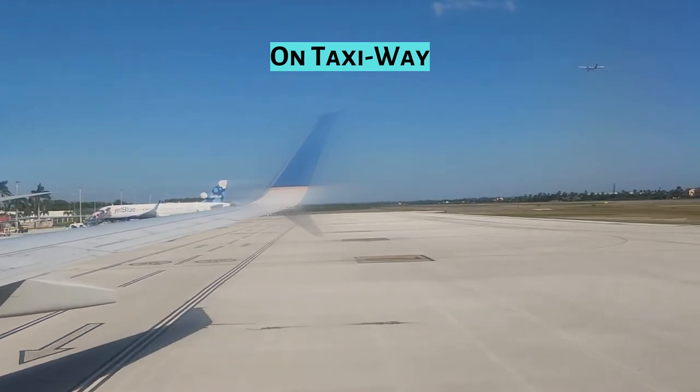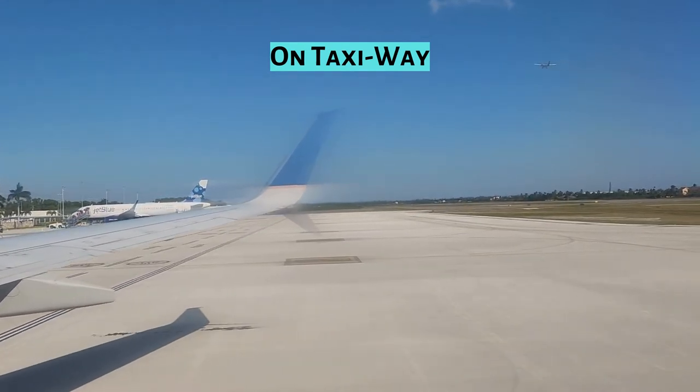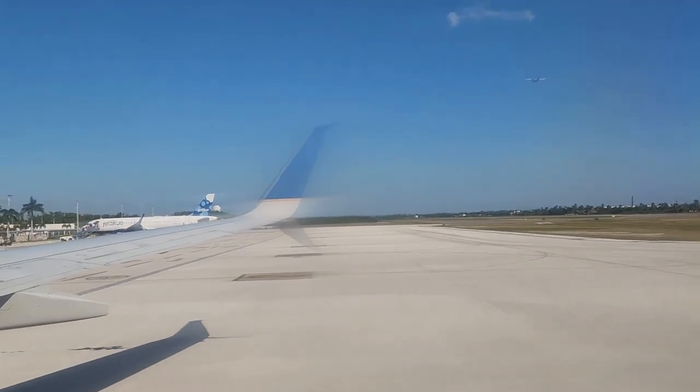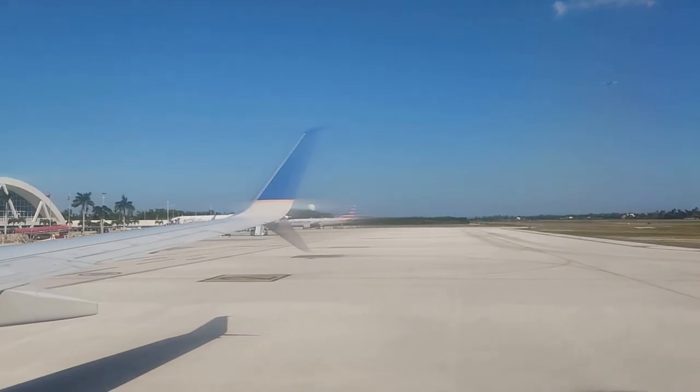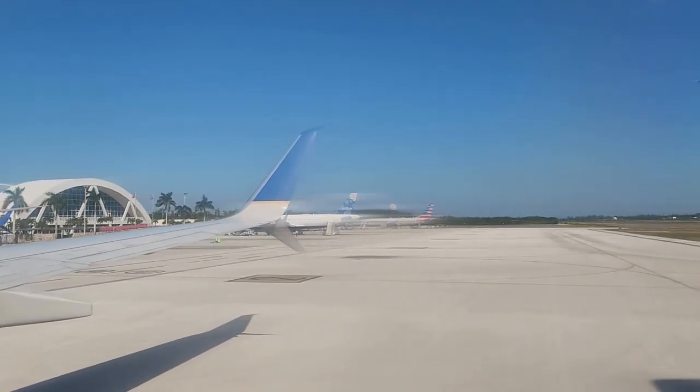Attention to the following safety demo. Even if you are a frequent flyer, each aircraft type is different. Please review the safety information card that's located in the seatback pocket in front of you. Whenever the seatbelt sign is on, please take your seat, fasten your seatbelt low and tight across your lap.